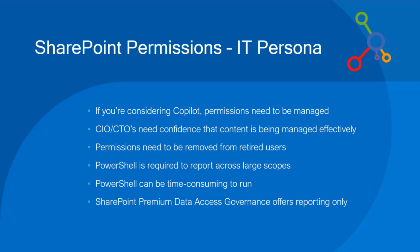So the alternatives are to use things like PowerShell, but PowerShell can be very time consuming to, of course, learn, but also to run as well. If we're trying to run that in real time across large scopes, it can take a long time to come back with the content, and if it's not what you imagined it to be, then we of course need to go through and change that PowerShell and rerun it again, and that can be extremely time consuming.